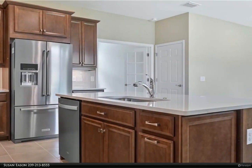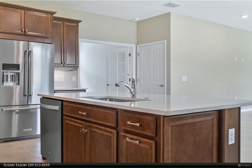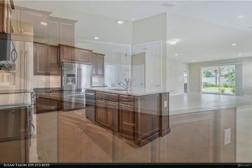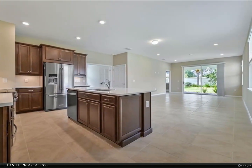River Hall Country Club is right next door, where you can pay as you play golf or just enjoy a night out of dining or entertainment with no membership required. Hurry, come see this never-lived-in home and make it your own.